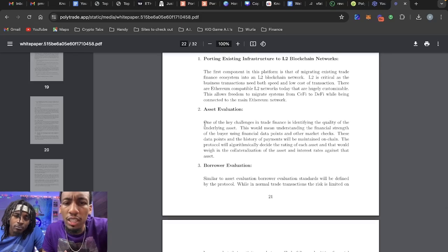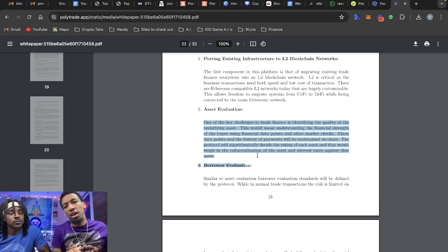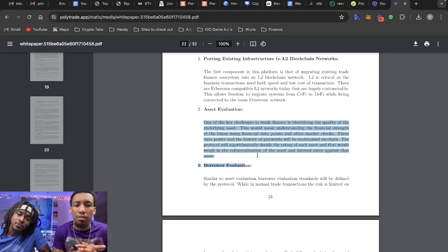So it says here, one of the key challenges in trade finance is identifying the quality of the underlying asset. This would mean understanding the financial strength of the buyer using financial data points and other market checks. These data points and the history of payments will be maintained on-chain. The protocol will algorithmically decide the rating of each asset that will weigh in the collateralization of the asset and the interest rates against the assets. So let's say I wanted to tokenize this phone. They basically have a way of determining the value of that phone through algorithms, so that once you go to borrow against it, it's a fair price. How they do it, I don't know.